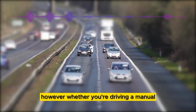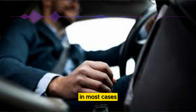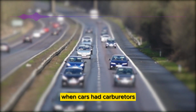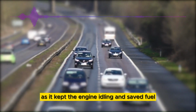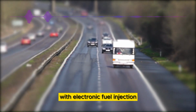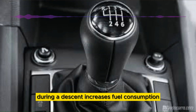However, whether you're driving a manual or an automatic transmission car, this practice is, in most cases, useless and even detrimental. In the past, when cars had carburetors, it made sense to use freewheeling as it kept the engine idling and saved fuel. But nowadays, with electronic fuel injection, putting the car in neutral during a descent increases fuel consumption.